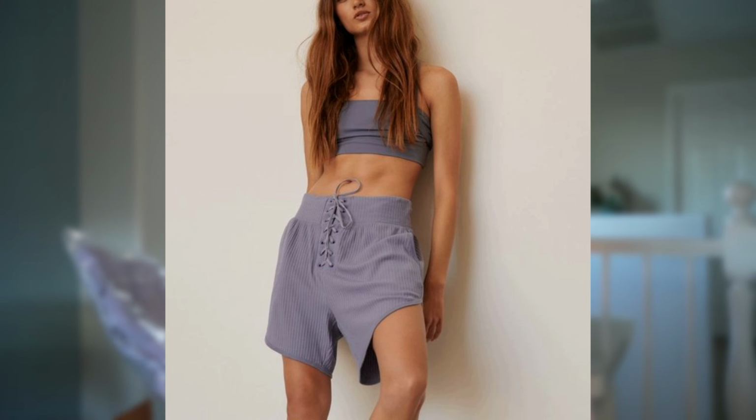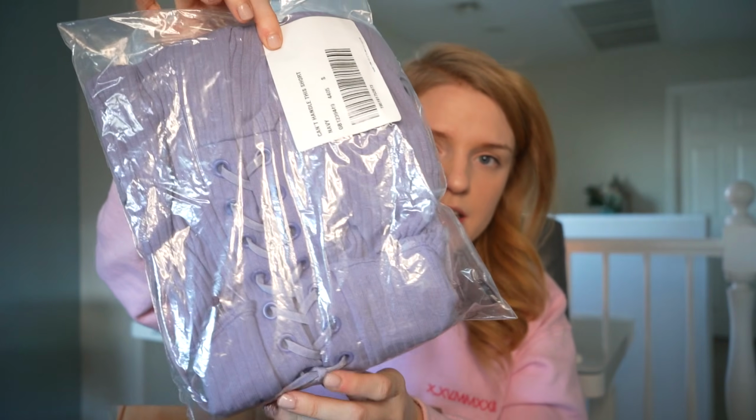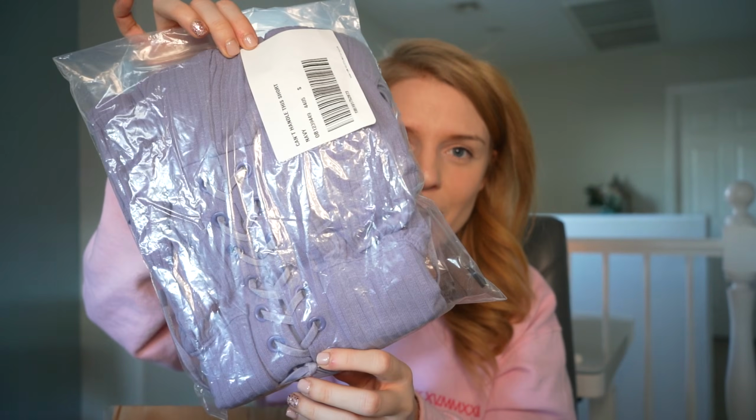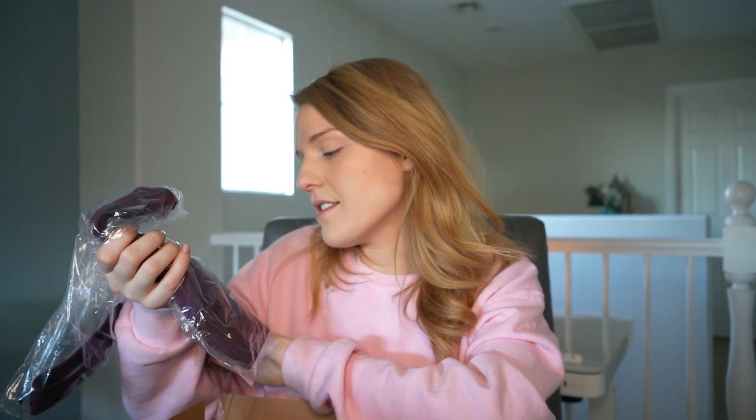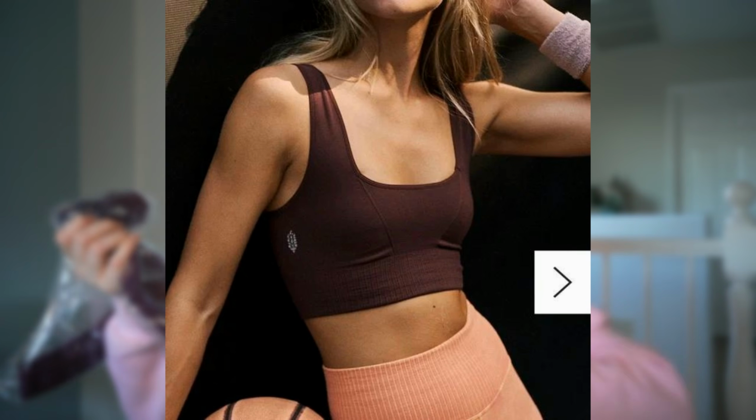This is the Can't Handle This short in a navy color. Size small, originally $68. It looks like it has this really cool lace up situation going on. You guys will be able to actually see within the stock photo. And honestly, I'm really interested to see what the stock photo looks like too, because the lace up looks pretty cool.